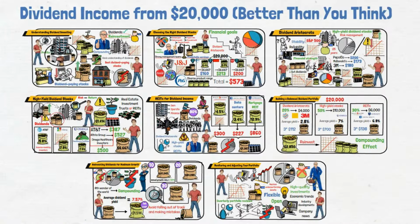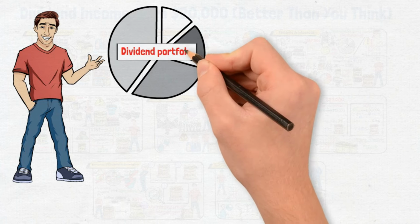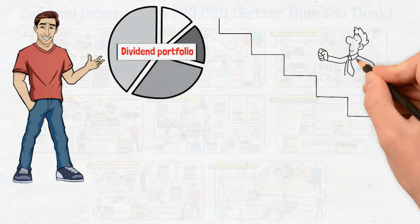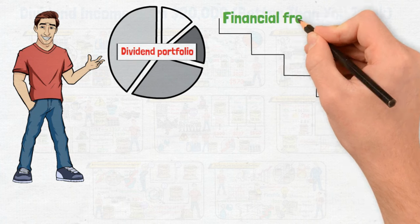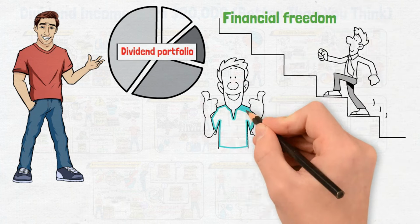So what's the key takeaway? As Peter's journey shows, it's not too late to start building a dividend portfolio. Anyone can do this. You too can create your own path to financial freedom using this guide. So begin your own dividend investing journey right now.